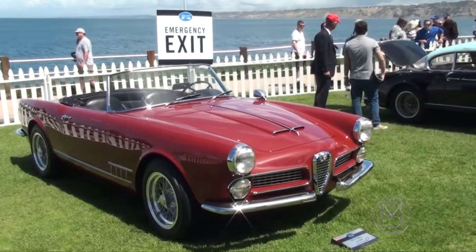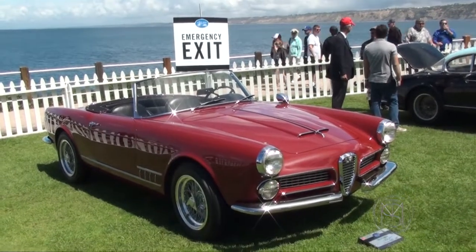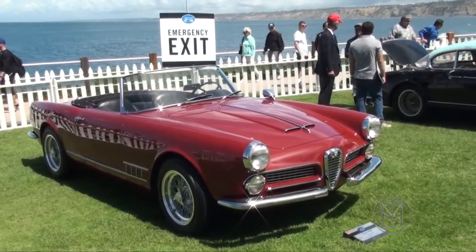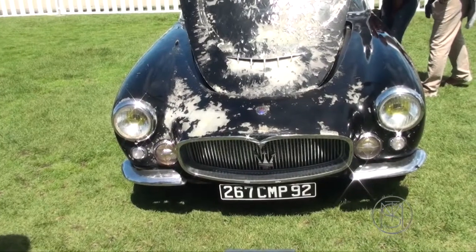And this 6.2 Alfa Romeo. Now this is a Touring bodied car. They're not alloy, they're steel, but a lot Ferrari-esque. And then maybe a '56 Maserati A6G.